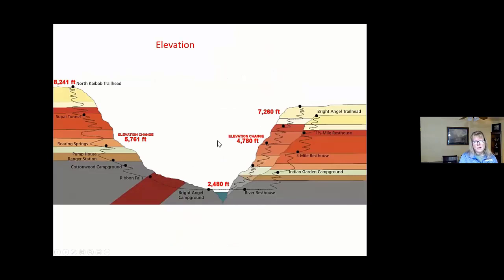The reason why most people do north to south is because the North Kaibab Trail is 1,000 feet higher than the South Trail. And most people, when they go down the South Kaibab Trail, they'll head up the Bright Angel Trail, even though it's longer, but it's less steep.